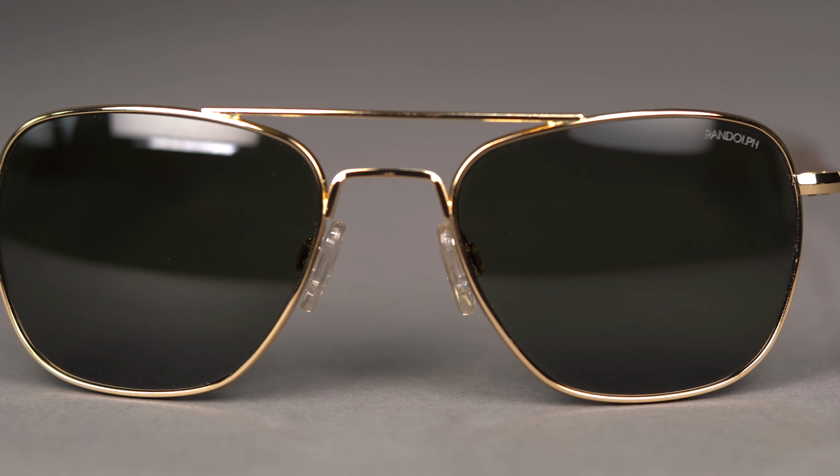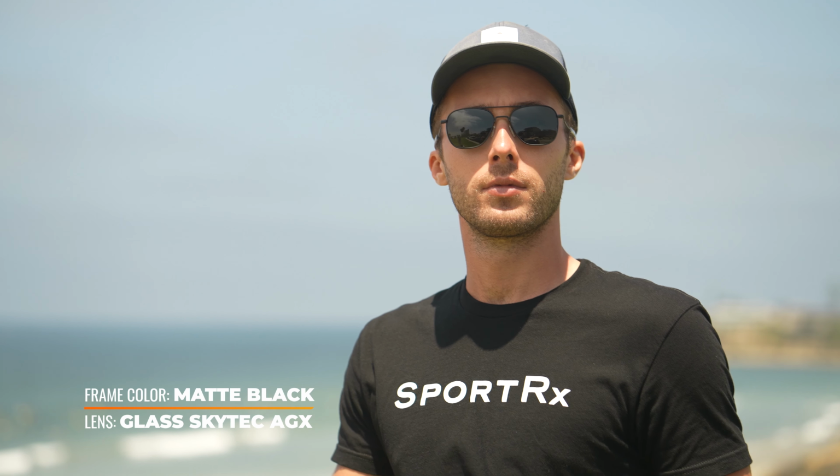So if you have found that you feel a little odd in that traditional pilot teardrop shape aviator, then check this out. Really, really good style. Available in a few different colors. Their classic is that 23 karat gold. I'm showing it here in the black.